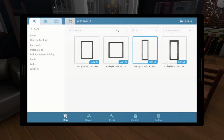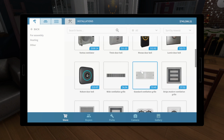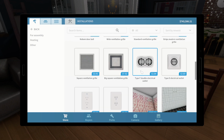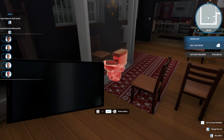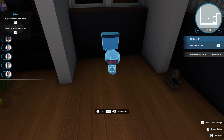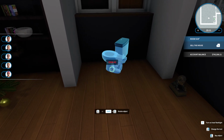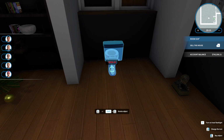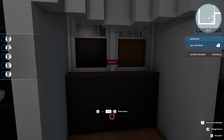Here's what we gotta do. We gotta go to installations. Do you want a suspended toilet or one on the floor? One on the floor. Okay, and there's a toilet installation. Okay, let's see. Do we want it facing straight out? No, have it facing outward. Well, that's a good question. Or do you want it facing the window? You put it on the windowsill. I don't think it'll let you do it.